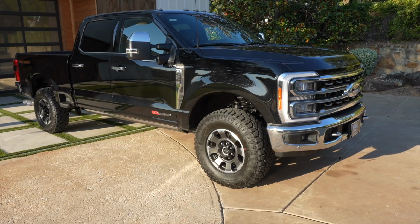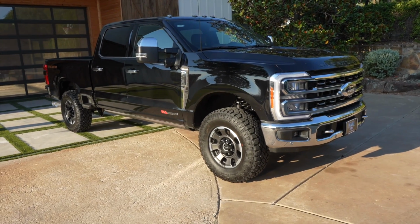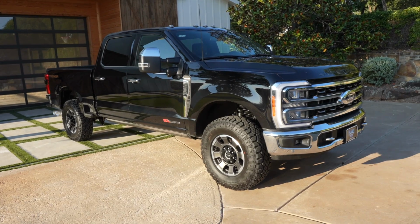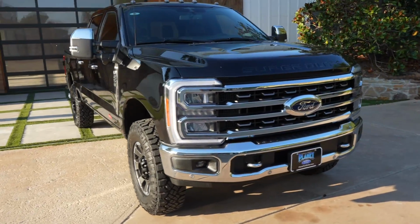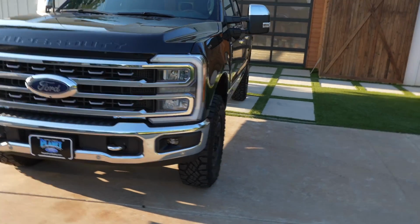Comes with a little bit higher suspension, different blocks in the back that are a little bit higher for clearance. So think about it as more of an off-road, four-wheel drive edition. And then this is a monochromatic King Ranch. King Ranch comes two-tone. This one was special ordered one-tone.